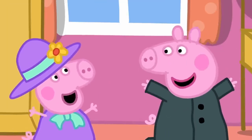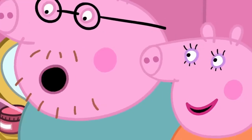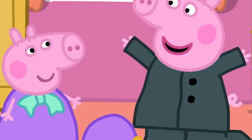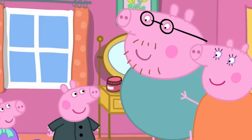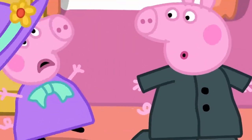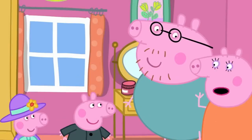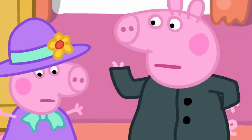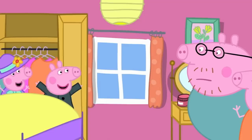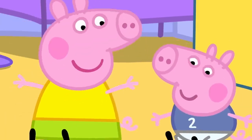Today, Peppa and George have decided to dress up in Mummy and Daddy Pig's grown-up clothes. Gosh, what are these two grown-ups doing in our bedroom? I'm not a grown-up. I'm Peppa, and that is George. Well, you both look very lovely. But why are you wearing our clothes? We want to choose our own clothes today. Whoa! Well, you do look very grown up. But I think our clothes might be a bit too big for you. Yes, these are a bit too big.